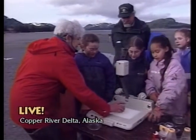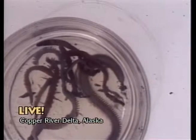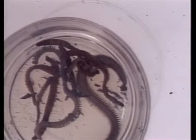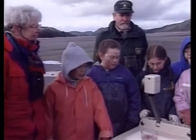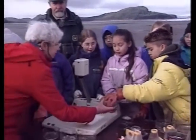How about this? These critters are called polychaete worms. Poly means many and chaete means feet. They're a favorite to most shorebirds. Yeah, they look pretty fun to eat. Oh, my favorite is coming up next. These are Macoma clams. Dunlins like them a lot. They usually eat these before any other things. Cool. I like clams. I bet a lot of you like clam chowder too.